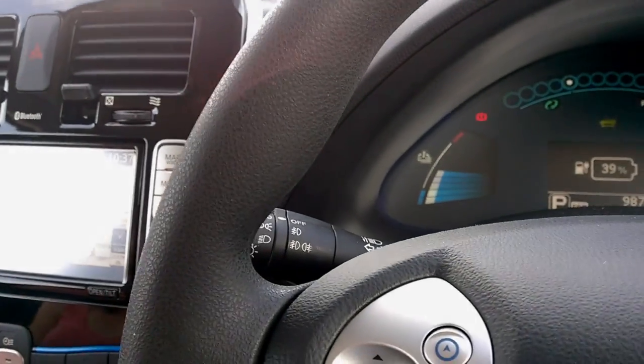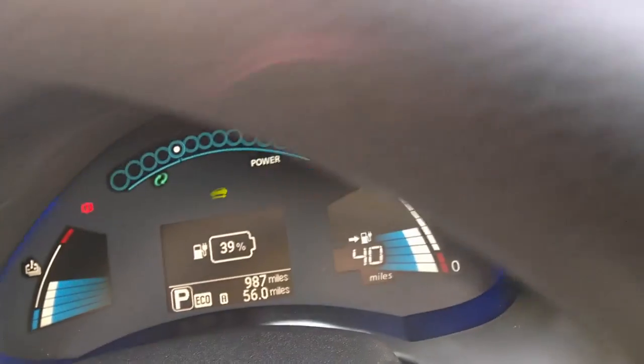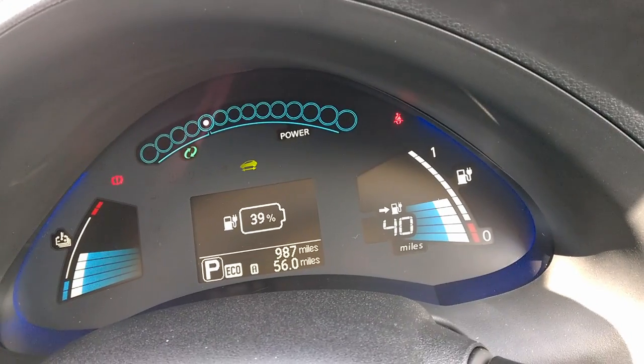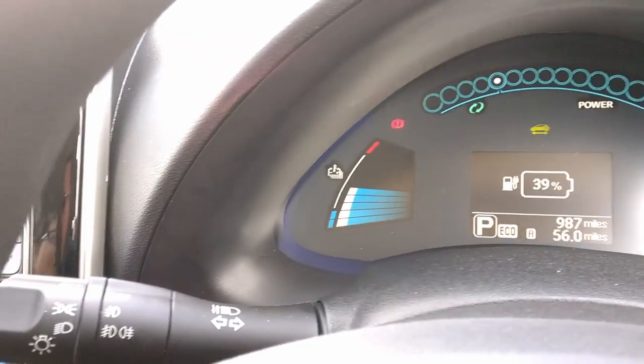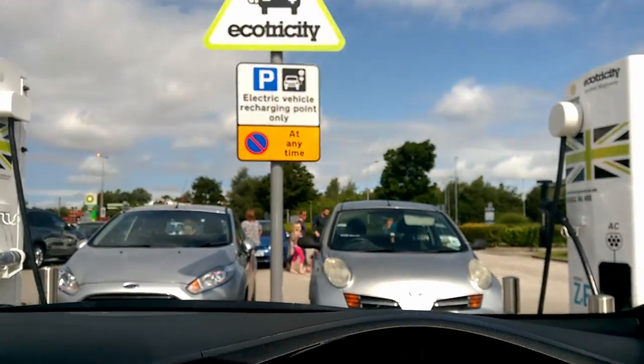Right, well we are here at Limb Services, and we've done 56 miles and it reckons we've got another 40 to go, which is 106 range, which is quite impressive on a motorway. So yes, these are the chargers. There's the McDonald's, and there's the wife. So right. What about the daughter? Oh yes, there you go.